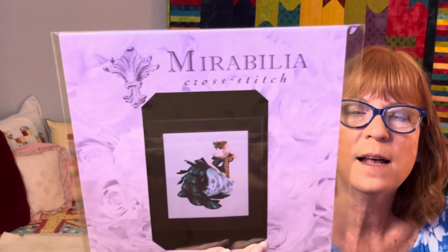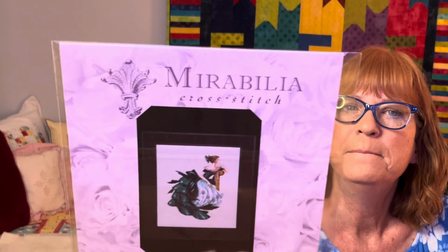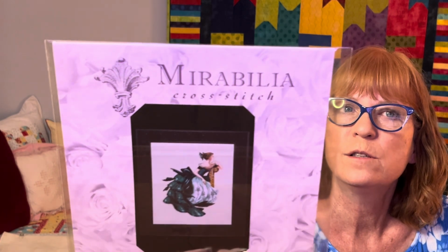And then I got a couple Nora Corbetts. This one caught my eye. This one is Portrait of Veronica. Actually, it's a Mirabilia. Nora Corbett is the designer, but it's branded as Mirabilia. Her dress has that green. That's my favorite green. And I really liked her, so I bought that one. And I got the beads. It only has 3 different beads in that one, although one set of beads is very tiny.